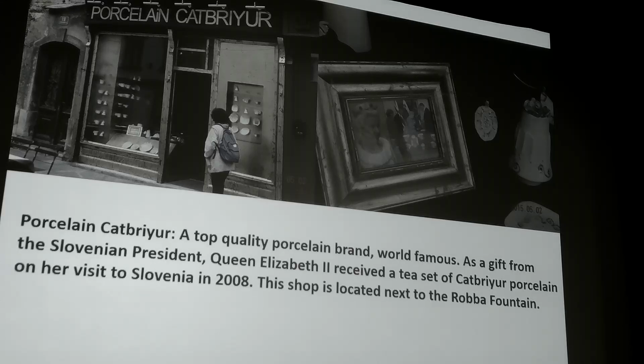This is the very famous porcelain shop called Porcelain Cabrillo. It's top quality porcelain, world famous. As a gift from the Slovenian president, Queen Elizabeth II received a tea set of this Cabrillo porcelain on her visit to Slovenia in 2008. But we didn't go in there because we didn't have money to buy those expensive porcelains. So here's a picture on the window showing Queen Elizabeth accepting the tea set.